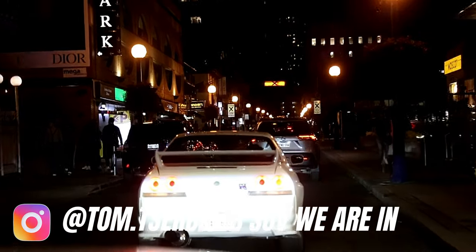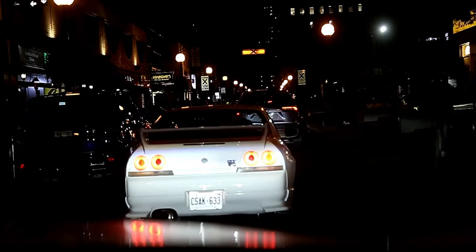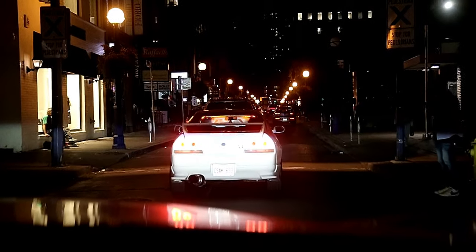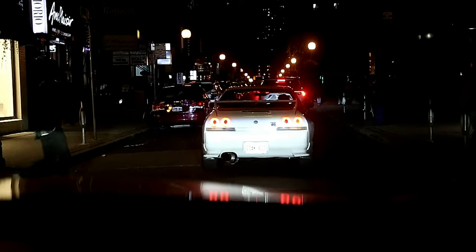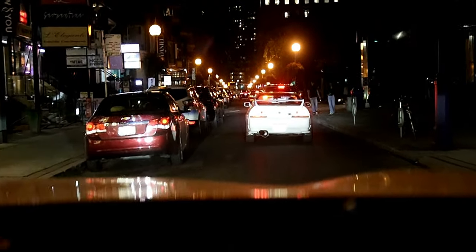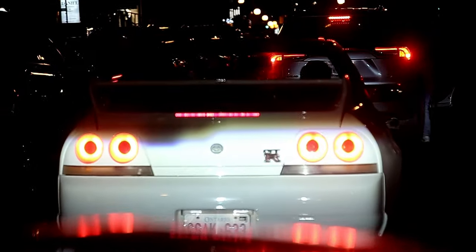R33 Skyline GTR right in front of us. That's so sick. That you don't see every day. No, that's rare. An R33. Everybody's got R32s and R34s, but never an R33. No, that's super rare. And there's one right here.